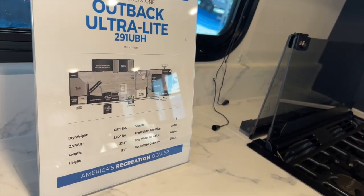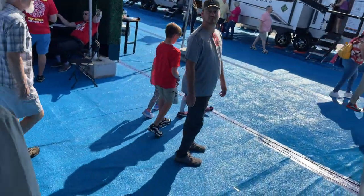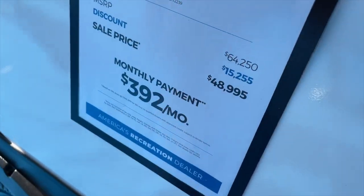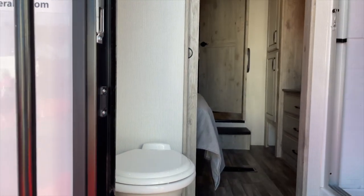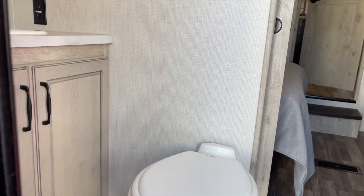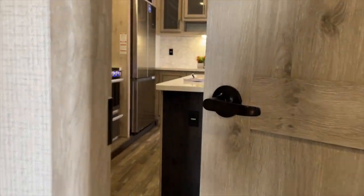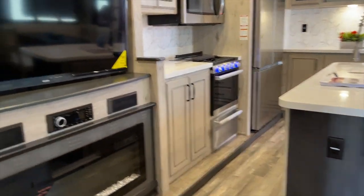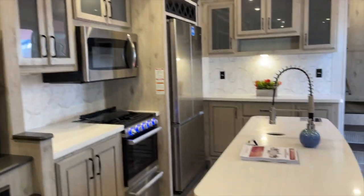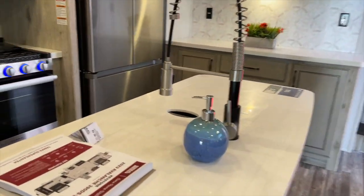This is a 33 foot. That's why it's more compact. So I don't know what this one is, but it has a back door, back bar, a bedroom. This is a two bedroom, two bathroom. I don't think I've seen that before. Full kitchen with an island, dining room, living room.